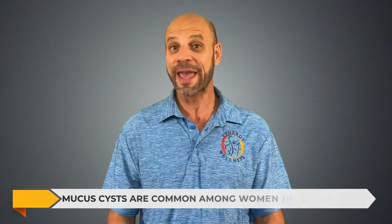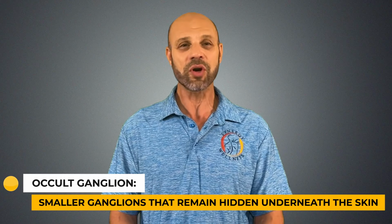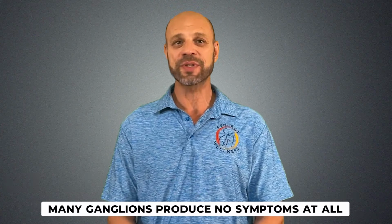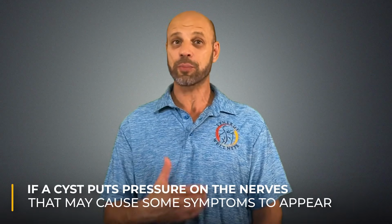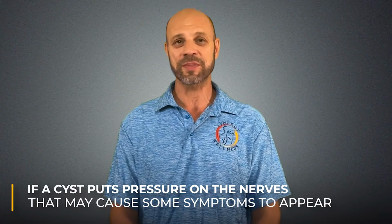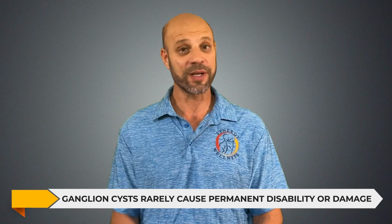Okay, now most ganglions form a visible lump that you can see. However, smaller ganglions can remain hidden underneath the skin and you may not see them at all. Those are called occult ganglions. Although many ganglions produce no symptoms at all, besides that lump that you might see on the skin, if a cyst does put pressure on the nerves, this would make it more likely to see symptoms. Ganglion cysts rarely, if ever, cause permanent disability or permanent damage.